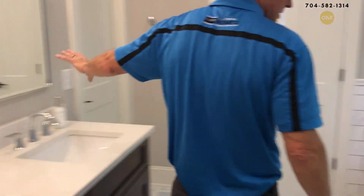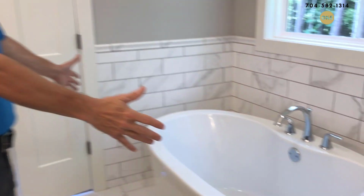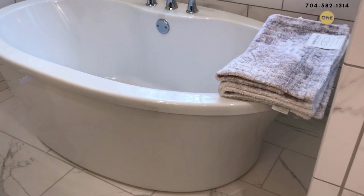They did some open shelves here. Which is real nice. We got two sinks. They want the custom mirror. You got your tub. I like these big 12 by 24 tiles. I like this clean look.